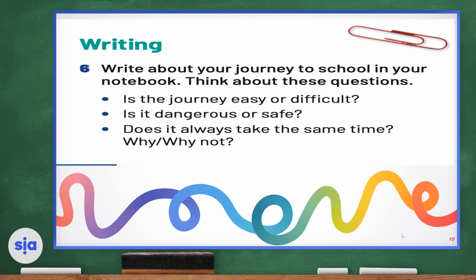Is it dangerous or safe? Of course, driving on a highway for me is sometimes dangerous because cars sometimes go over the speed limit and they cause danger to the cars around them along with themselves. So sometimes it is dangerous.